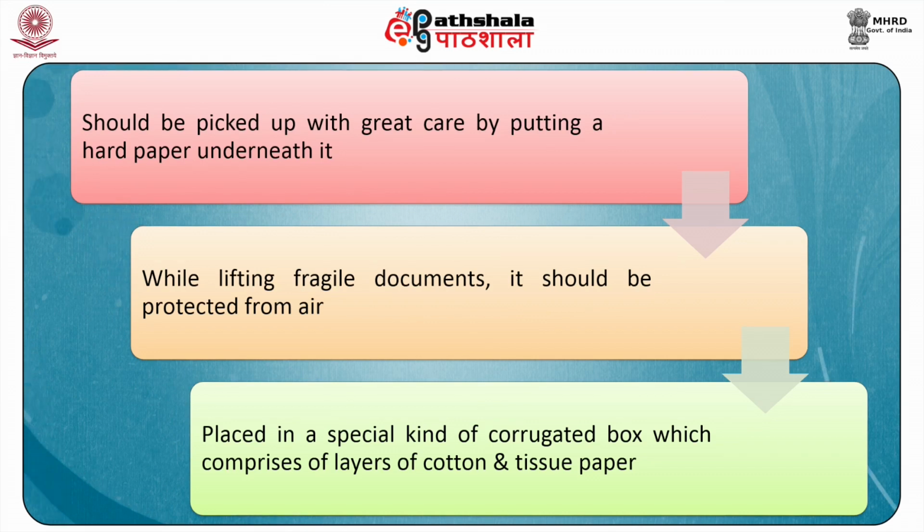For transportation to the expert, the charred document is placed in a special kind of cardboard box known as a corrugated box, in which there are layers of cotton and tissue paper on which the charred document is placed. It should be put very carefully in the corrugated box without any breakage. The topmost layer of this box consists of cotton so that the document does not break during transportation.